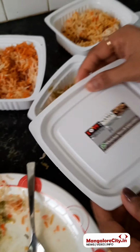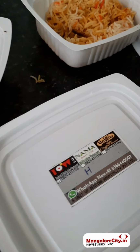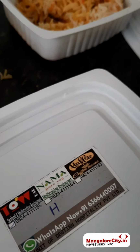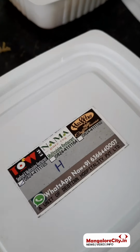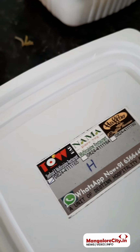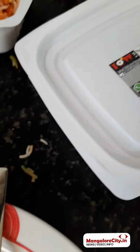So here it is, Toe Bar and restaurant. I ordered chicken biryani, and people who prefer vegetarian biryani, they have it in paneer, mushroom, baby corn. You can definitely go to this place personally and try it at Nama Pure Veg restaurant, which is also a part of the Toe Bar Multicuisine restaurant. I've heard that they have a separate kitchen for veg and a separate kitchen for non-veg. So that's a plus point, I think.